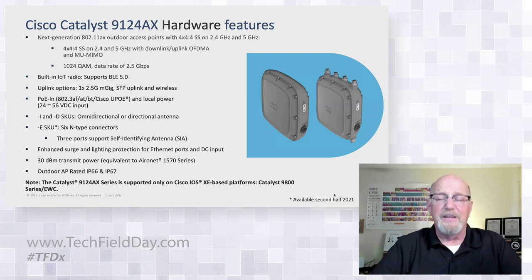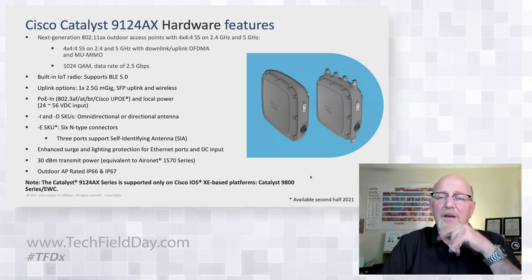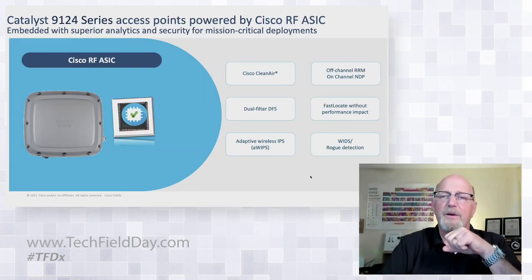Right now, we're releasing the I and D SKUs, and the omnidirectional and directional antenna should be familiar. Got some slides covering that as well. But the E SKU is going to be along, I think, late summer, early fall. It's being scheduled for release, and that's when all of the mesh features are coming out as well. It's going to have six N-type connectors, three ports that are self-identifying antennas, so we are continuing SIA through the outdoor line. Enhanced surge and lightning protection built into it. And again, 30 dBm. This will be the first Catalyst AP that is not supported on AireOS controllers. So this is strictly going to be an IOS XE play. And then EWC, of course, is being embedded along with the mesh features.